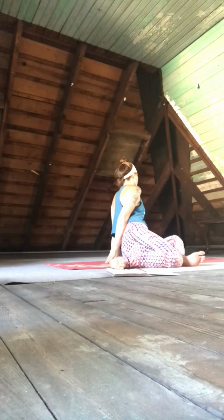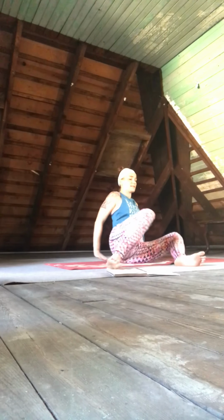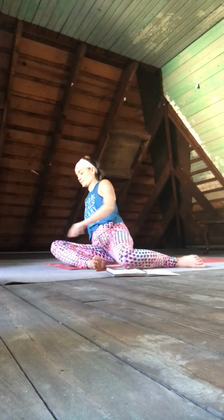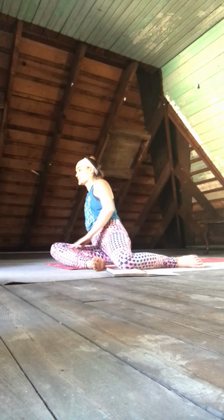Inhale, knees to the sky. Exhale, over to the left, gazing over your left shoulder. Continue this motion, inhaling, knees up, and exhaling, knees down. I've heard these called 90-90s. They are a great way to wake up the hips and spine.